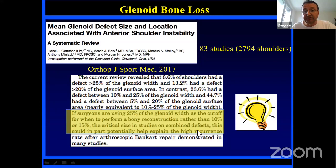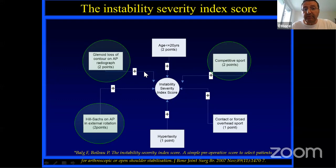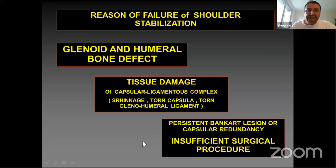And I totally agree. I also follow the ISIS score because I think it is important to know if we have a patient that, in addition to bony problems, can have a risk of recurrence. So age is important. The younger the patient, the more unstable the shoulder is going to be. And definitely hyperlaxity is another risk factor for recurrence, and so is competition in collision sports. So I put together all this information and then I decide my treatment.